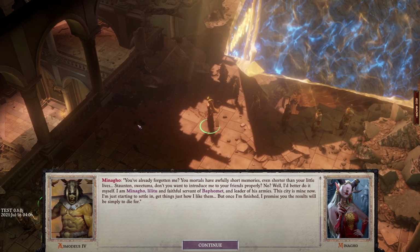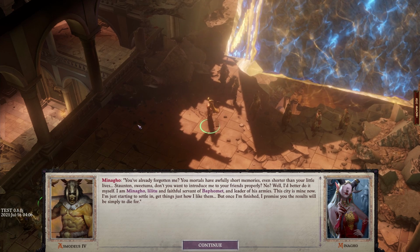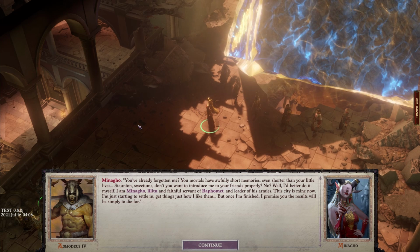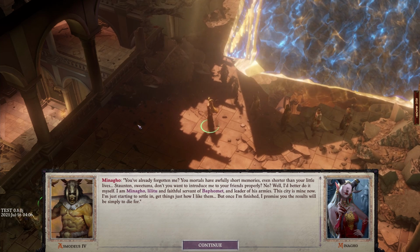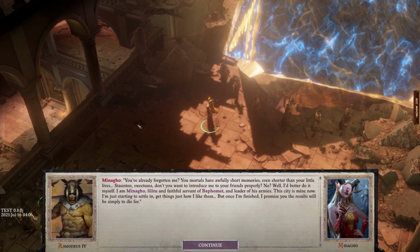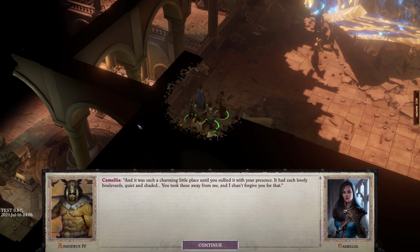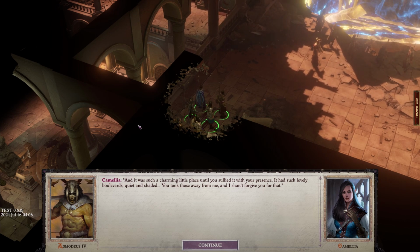This city is mine now. I'm just starting to settle in, get things just how I like them. But once I'm finished, I promise you, the results will be simply to die for. And it was such a charming little place until you sullied it with your presence. It had such lovely boulevards, quiet and shaded. You took those away from me, and I shan't forgive you for that.